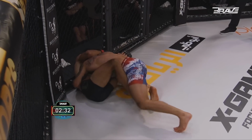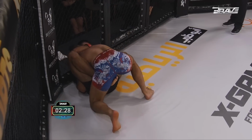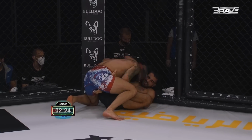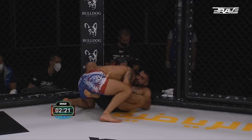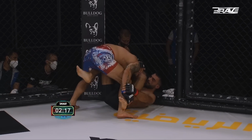And here, Said truly can prove that he is the rude boy with scoring some heavy ground and pound. Needs to be acutely aware of the triangle potentially from Benoit Saint-Denis here. He's trying to get wrist control. He's trying to stuff that leg or arm between his legs. And Said, he's been so fired up all week.